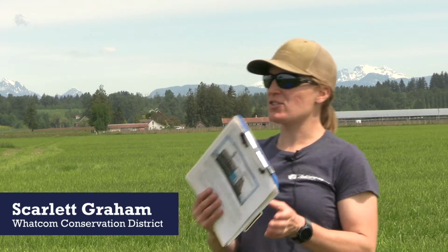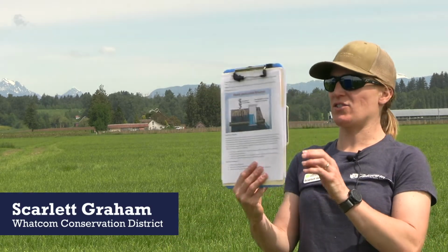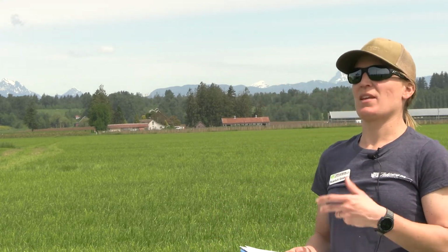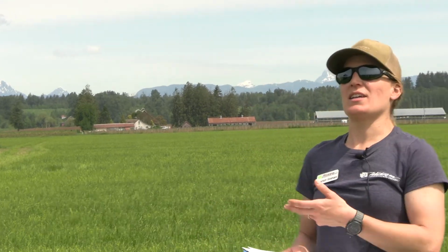So I passed you some of this sheet out with the water level control structures, and this is just an overview of what I'm going to be sharing with you. The project that we've been working on at the Conservation District, funded by NRCS, revolves around sub-irrigation. That's a technology where you are trying to raise the water level to irrigate your plants from below and laterally through capillary action.